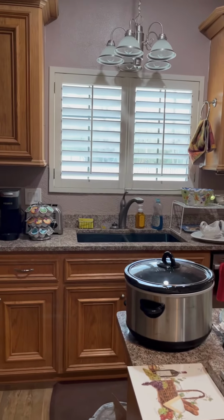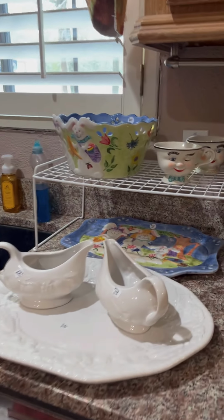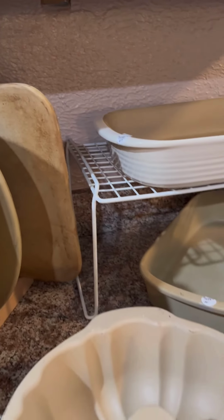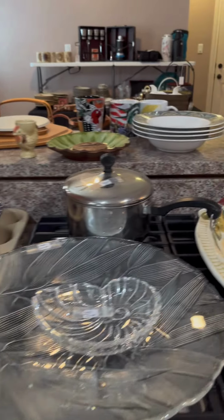As we move into the kitchen, nothing in the cabinets is going to be for sale in this sale. It's only the things on the counters, but there is still a lot to choose from. We have all this nice Pampered Chef. Look at all these pieces back here. Some of them are brand new. I don't even know if they've ever been used. We have the enamel glazed and then the regular Pampered Chef.